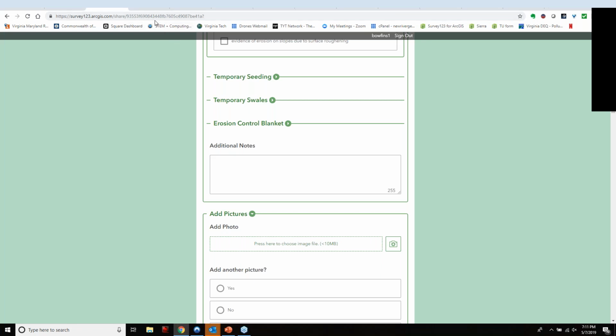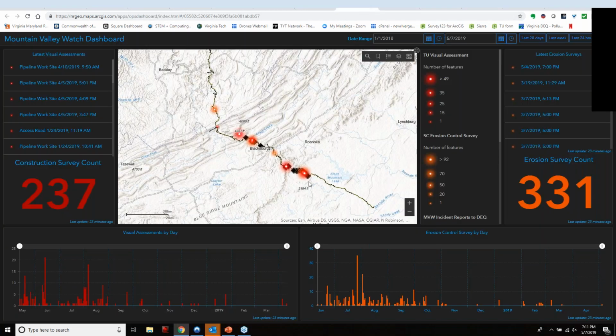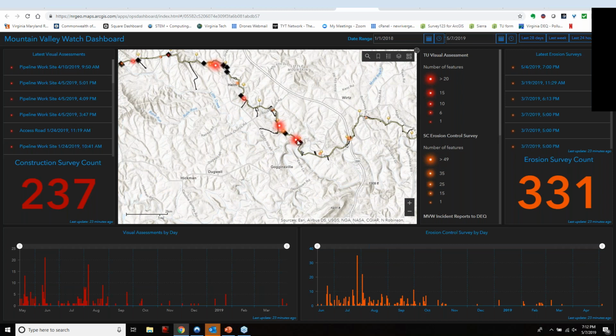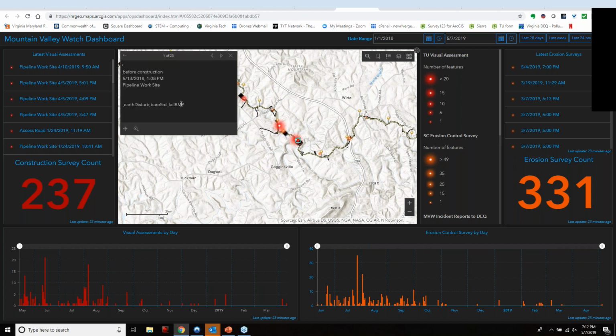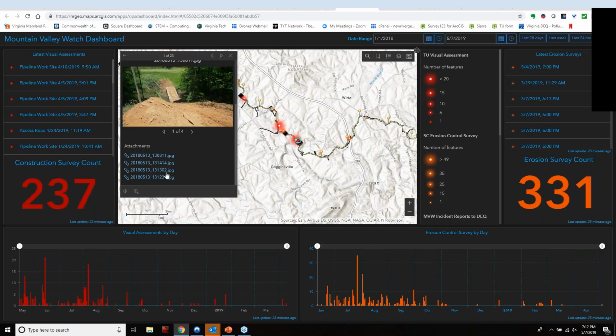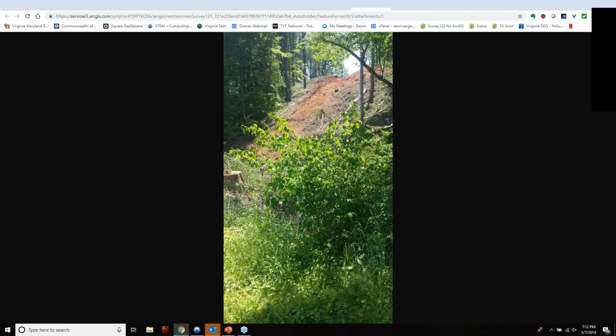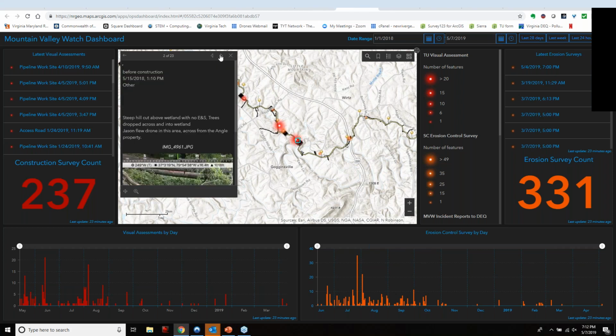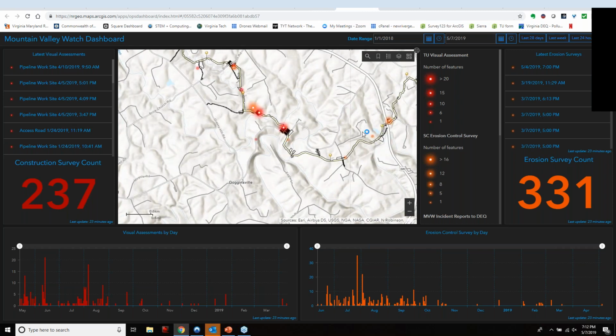When you hit submit, we get pinged with an email that says you had a submission, and then we go into our data and get to it from a different way, but this is basically the data that's been submitted from the different citizens around the area. We can see the different images that have been submitted, and then what we can do from here is generate a report and send it to DEQ based on what we're seeing out there in the field.